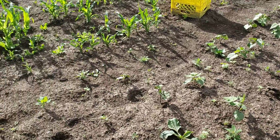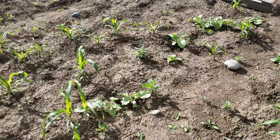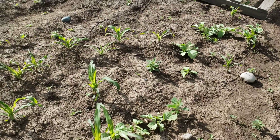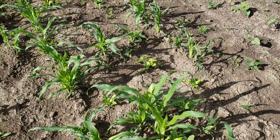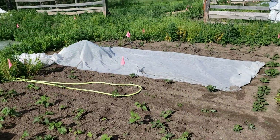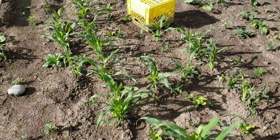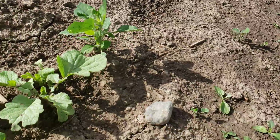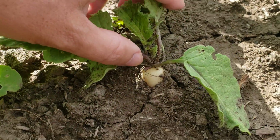And this over here is my Gaspé. You can see this bed got more or less emptied by the crows. It had perfect germination. This one, I got some cloth over it, like that, sooner, so it didn't cause much of a problem. Oh hey, we have a little radish.